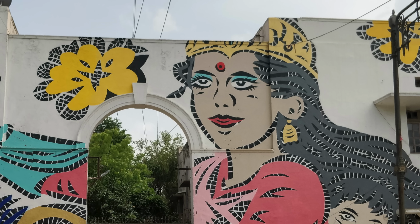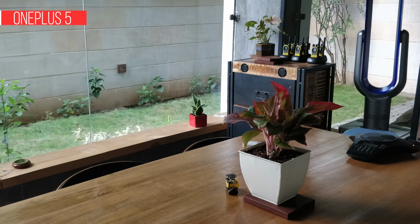Now, both phones have impressive cameras, especially if you're clicking pictures outdoors during the day. You'll get some really nice images along with good HDR on both devices. Despite the lack of optical image stabilization, the OnePlus 5 manages to get good, sharp shots, as well as really good color and saturation on images, even in low light conditions, which is quite impressive.